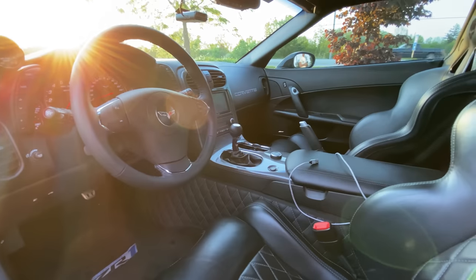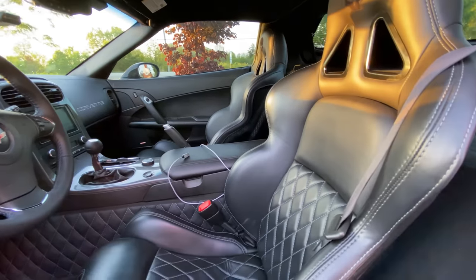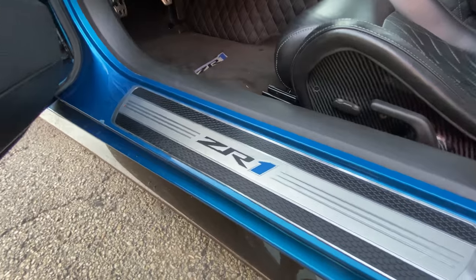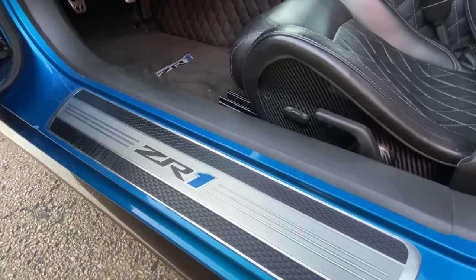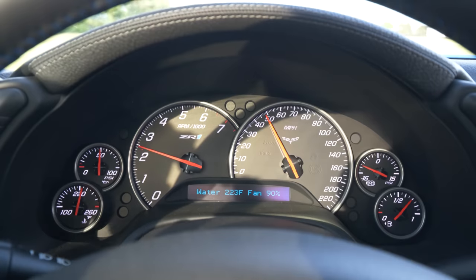And its negatives are this. It's still a late 2000s GM product, so the interior is less than desirable. It is quite the handful if you don't know what you're doing, and it will bankrupt you at the pump. This car, at least the one we tested, got 8.6 miles to the gallon, which is something else.